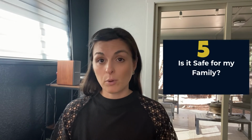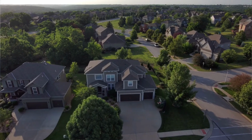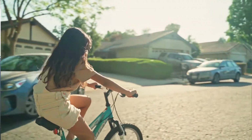Tip number 5, safety. This is important. Another factor safety-conscious parents consider is the overall feel of a neighborhood. What they're looking for is a place without too much traffic and a low crime rate. In short, a place where they can feel good about having their kids ride bikes down the sidewalk, rather than having them hole up indoors, reducing that moving anxiety.